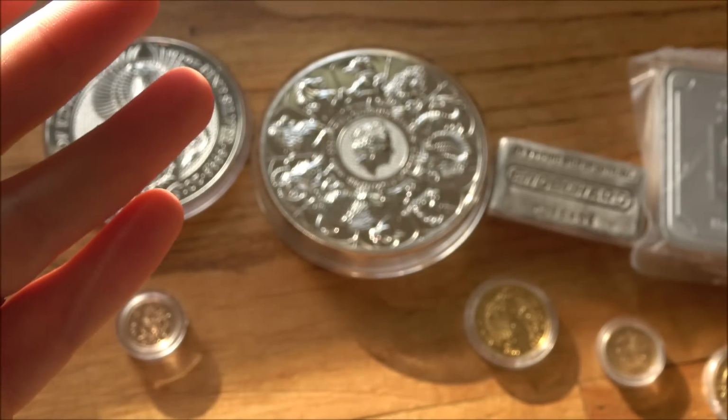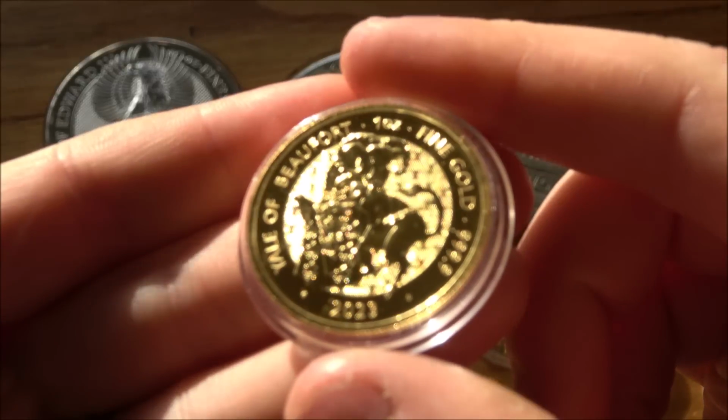Got a bit of dust on there. There we go, nice and clean again.